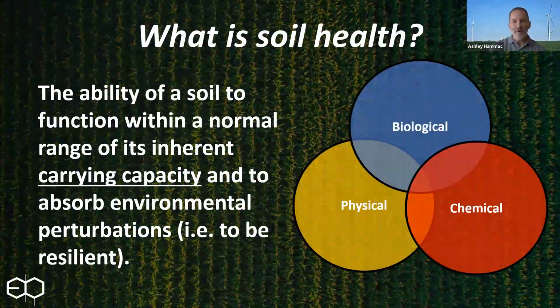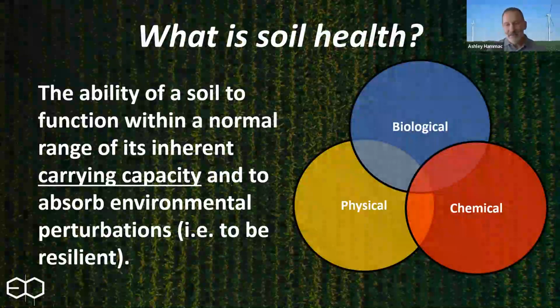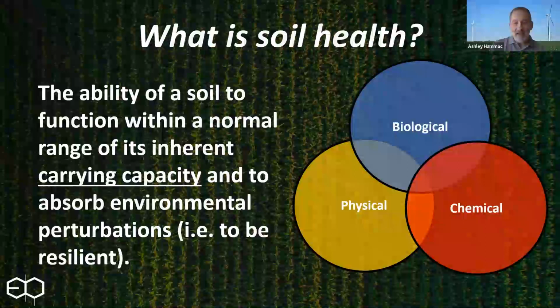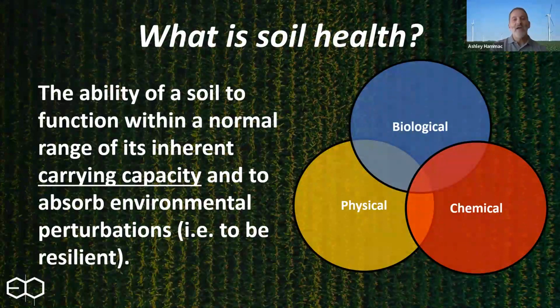And I like the term carrying capacity. It's not really used in crop production. It's used in livestock production more, and definitely in wildlife management. But I think we need to start looking at cropping systems in terms of carrying capacity as well. Maybe you could argue that yield potential is somewhat getting at that. But anyway, a healthy soil should be able to absorb environmental perturbations, or be resilient.